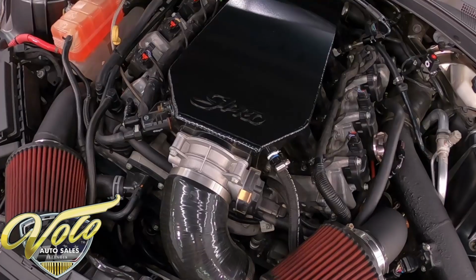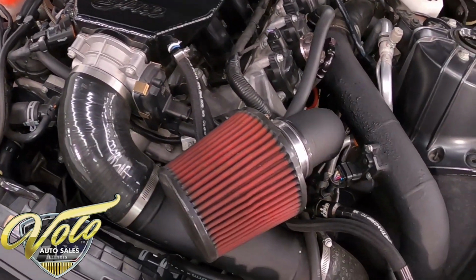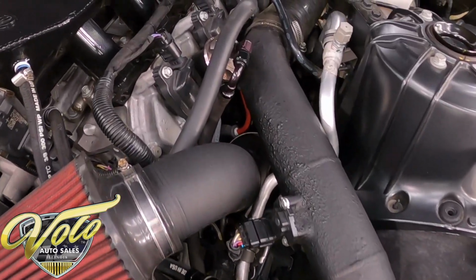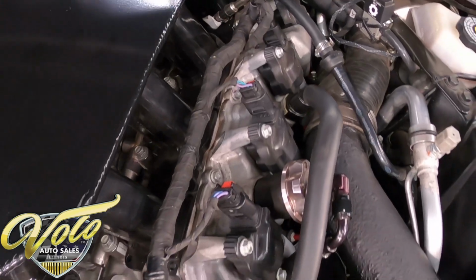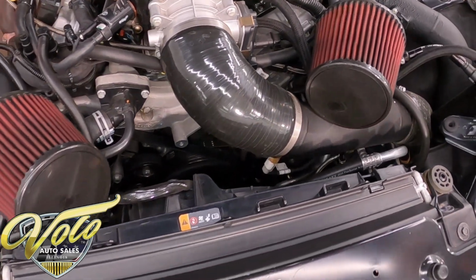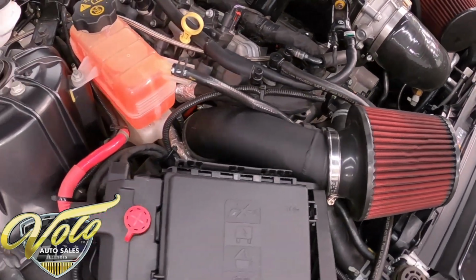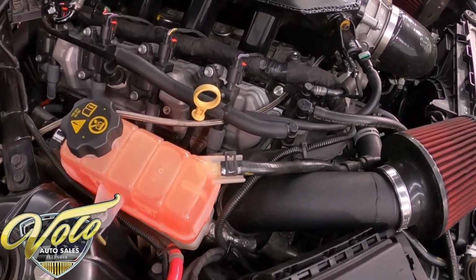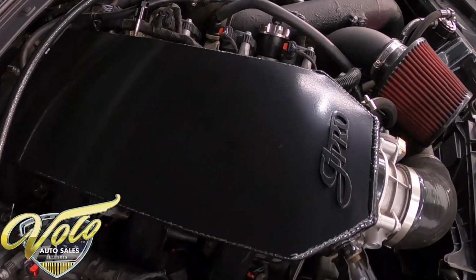Right now this car is tuned on flex fuel, so you can do E85 or premium 93 gas, whichever you'd like. It is tuned right now on a very conservative 10 pounds of boost. It's making 750 wheel horsepower at that. You could bump it up to have it retuned to 17, 18 pounds of boost, and you would be seeing 1,000 wheel horsepower reliably, no problem.